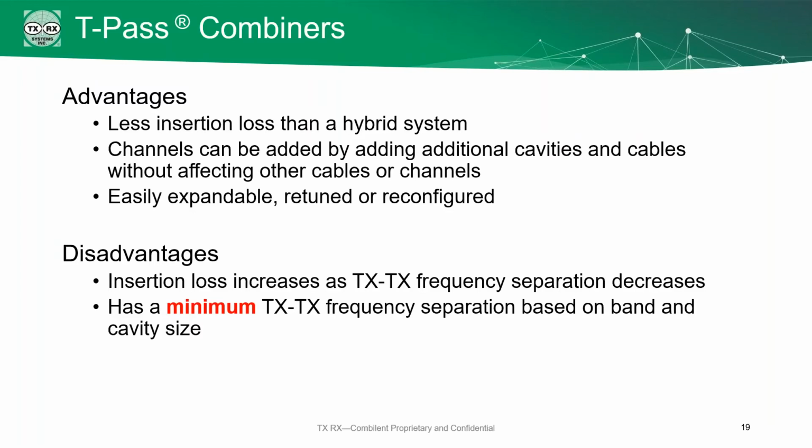The other disadvantage is that there's a minimum frequency separation. If the frequencies get too close together, a T-Pass combiner just won't handle it. This is going to be based on whatever bands that you're in and whatever cavity size you're dealing with. But it's good to keep in mind.